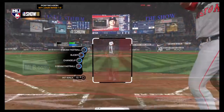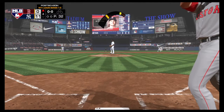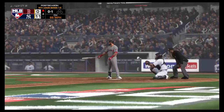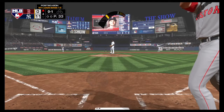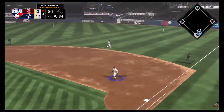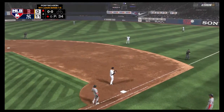The left-handed hitting Andrew Benintendi stands in. Here's the first pitch to him. A changeup that just catches the bottom of the zone for a strike. This is on the ground over to first. And he'll take it to the bag himself for the out.